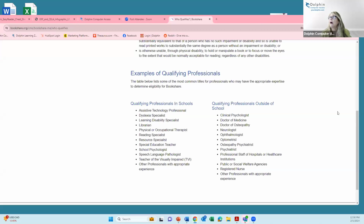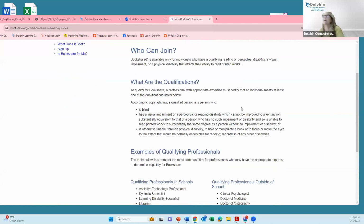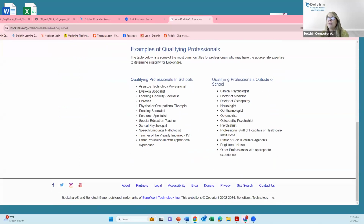Good. All right. So I'm transferring over here to the Bookshare website because they're the ones in this scenario who require proof of disability. And I can put this link in our follow-up email. Here are the qualifications, but here are qualifying professionals in schools: AT professionals, dyslexia specialists, learning disability specialists, librarians, physical or occupational therapists, reading specialists, resource or special ed teachers, school psychologists, speech language pathologists, teachers of the visually impaired, and other professionals with appropriate experience. And then outside of the school, all of these doctors and optometrists, etc. So hopefully that answers that question.